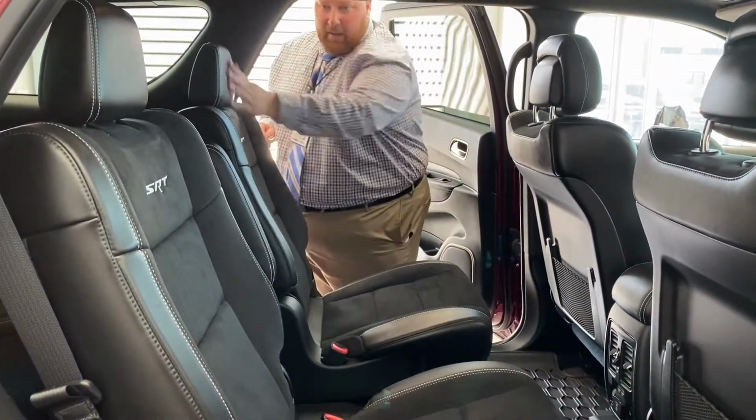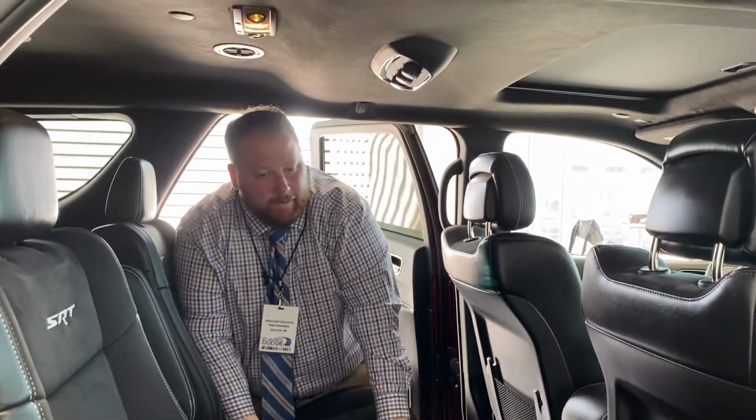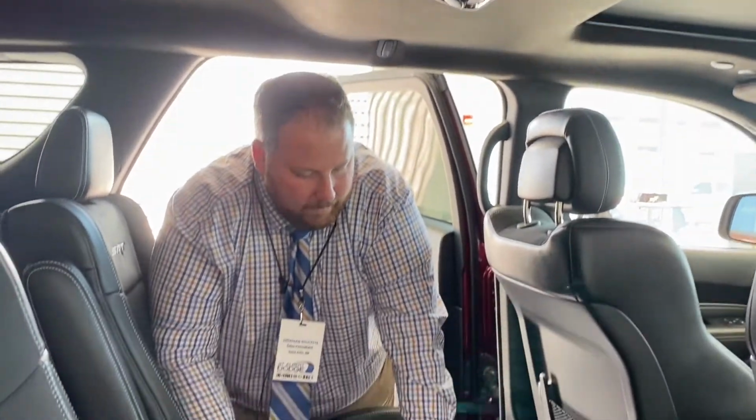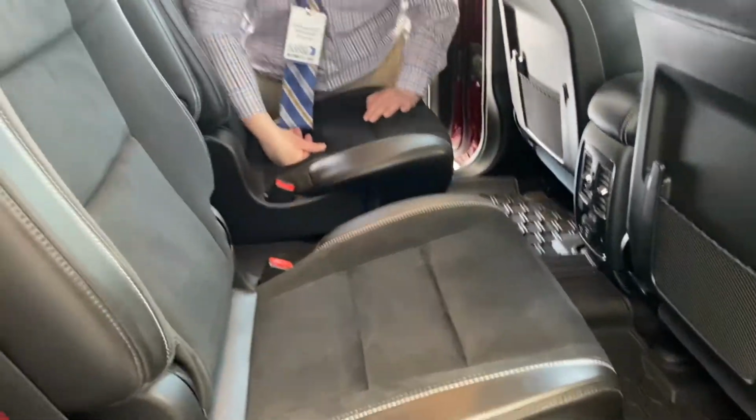Beautiful Alcantara headliner, very, very premium touch, very, very beautiful in here. Being a little bit larger SUV, you do have the rear climate control, so if passengers in the back are a little warmer, a little cooler, they can adjust that independently from the front. And yeah, all-weather floor mats in the front 2 rows. Very, very nice. Let's take a look up front.